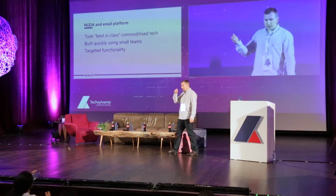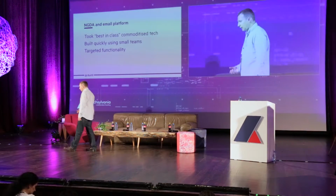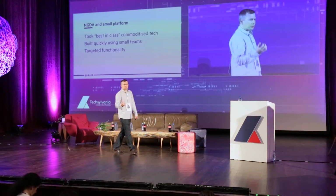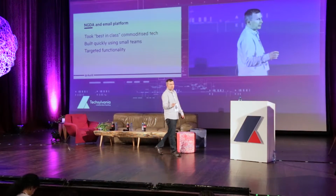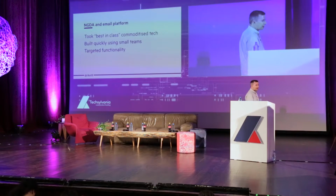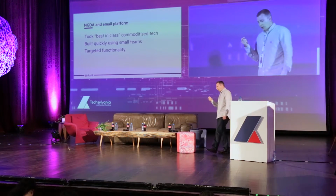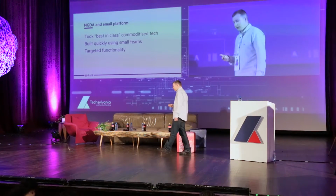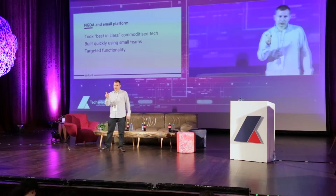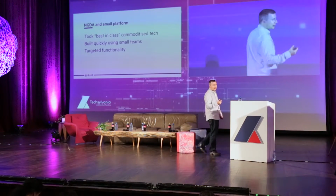So we found a vendor. There's a couple out there who are really good, API-first, modern companies. SendGrid and SparkPost were the ones that we looked at. And we built on top of that, using small, agile teams, exactly the features that the business needed. So it was incredibly targeted functionality. And the same is true for NGDA. We strung together a load of low-overhead AWS technologies. We wrote the bits that we really needed to write. And again, we just targeted the needs of the business very, very specifically. And then we were able to move on and deliver value elsewhere.